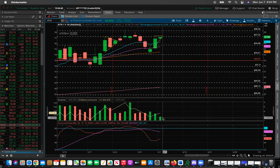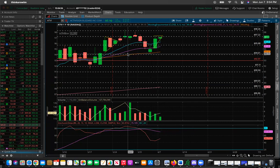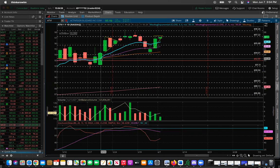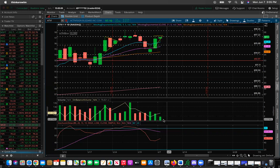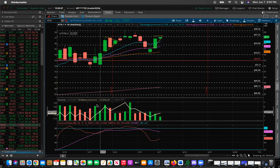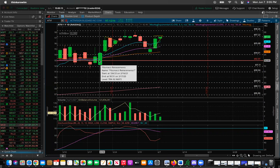The only bad thing, or not necessarily a bad thing, what is noticeable is the lack of volume today. However, this isn't always a bad thing for ATV, because if we go back in time, let's check out this bullish engulfing candle that ATV had a few weeks ago. The volume bar was bigger than the volume bar we're looking at right now. However, it did not eclipse the previous volume bars, which is what you want to see when looking at volume bars.